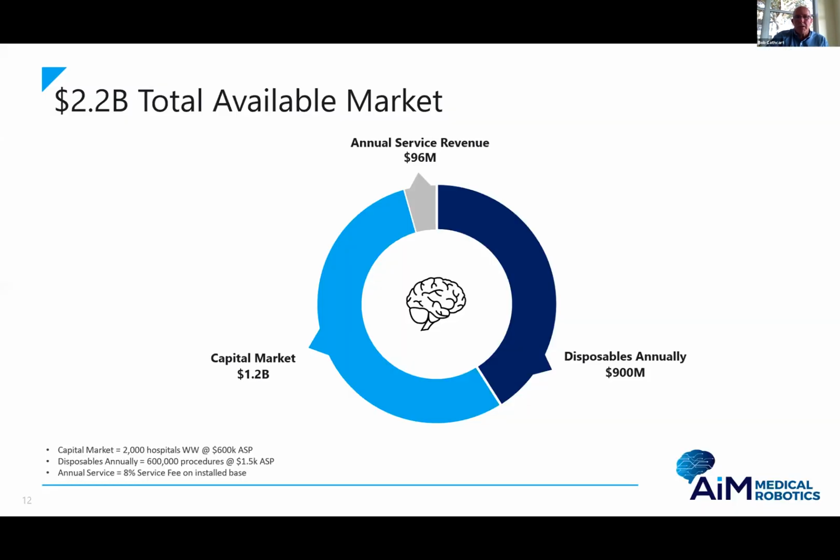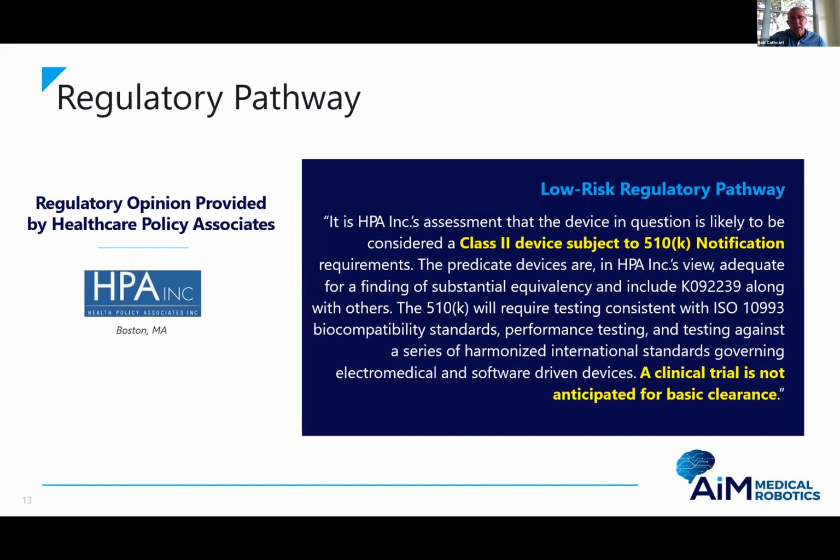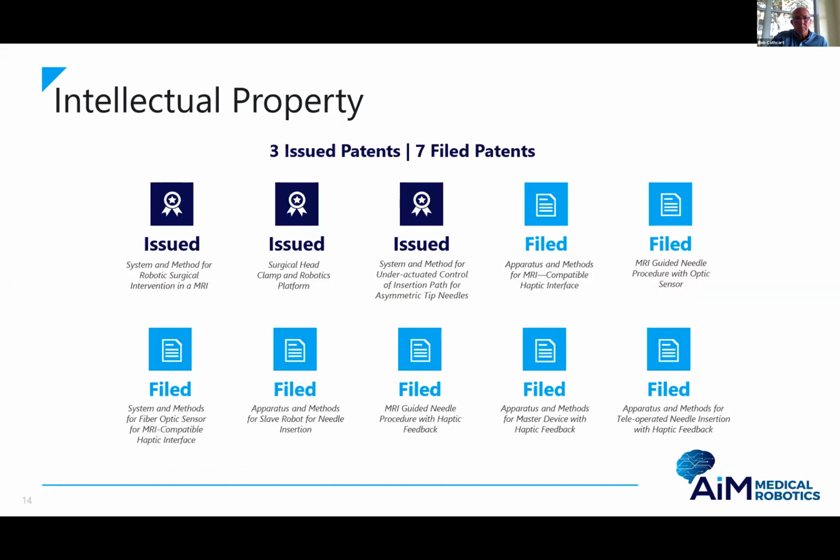In terms of some of the business fundamentals we're working off of, we've identified about a $2.2 billion total available market for this surgical robot in the neurosurgery space. We have consulted with FDA experts in the Boston market here, and they've written us an opinion that they believe that we will be a Class 2 510(k) device, not needing human clinical trials. So from a funding and timing standpoint, this is a great position for us as a company.